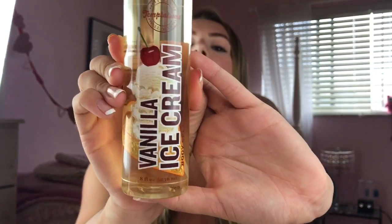Yes! Oh my gosh! I'm so excited about this. All right, so this is from their Sweet Temptations line, which was, I believe, sold in 2010. I'm pretty sure it was sold in 2010. Anyways, this is in the scent Vanilla Ice Cream, and just look at this. Can you see that? Oh my gosh, I'm so pumped about this right now.